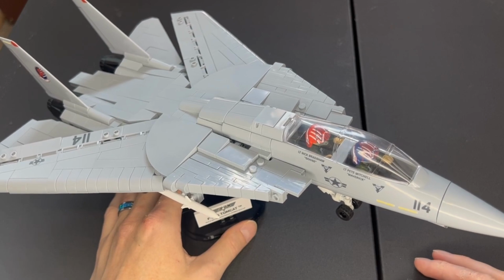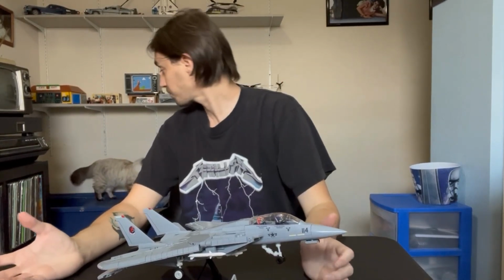So here are my final thoughts. Okay, so my final thoughts on this. Would I build another one of these sets again? Yes, I would. I thought it was a fun build. There are some complaints that I have about the set in general.